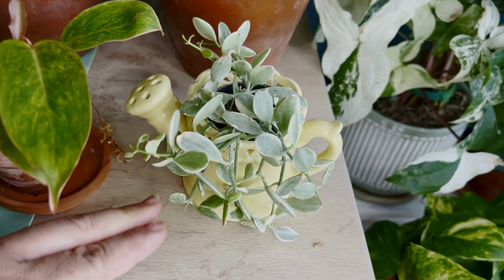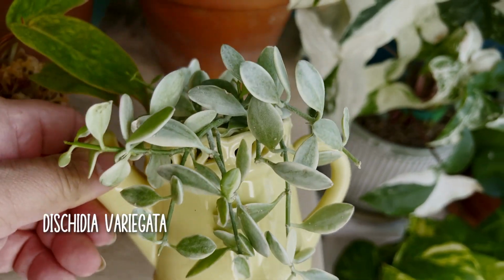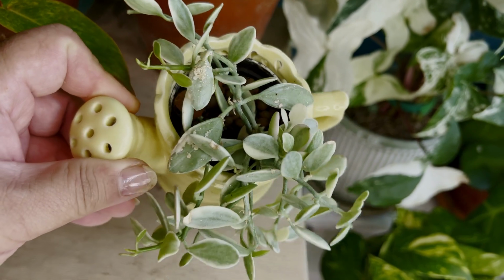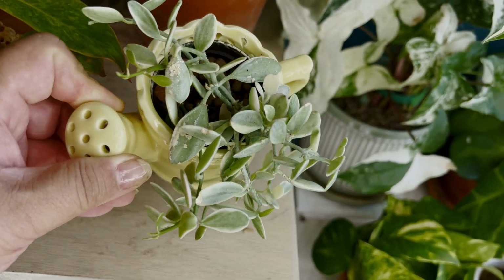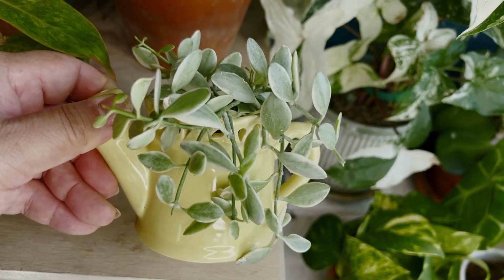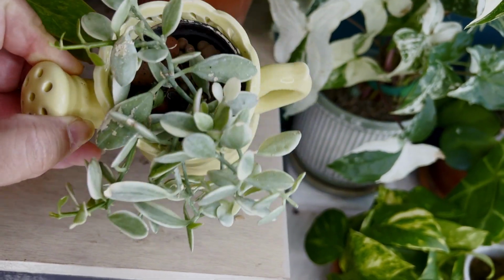And right next to it is a Dischidia. This is a Dischidia ioantha variegata, I believe. This is also one of my favorite string plants, just because it's very sturdy, very low maintenance, and I don't really have to do much with it. I water it every now and then.